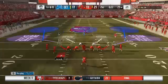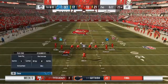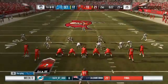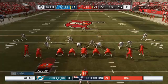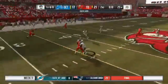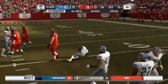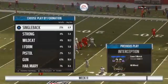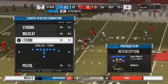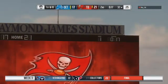A little over 20 seconds remaining in the half as they'll line up here first and 10. Jameis now on first down. Looking for Evans, and it's intercepted. Picked off at the 35. And he's given his guys a shot for late points as they will take over in range for a field goal or maybe more.